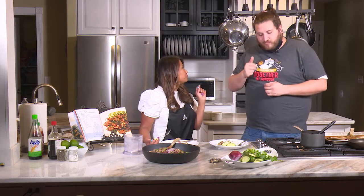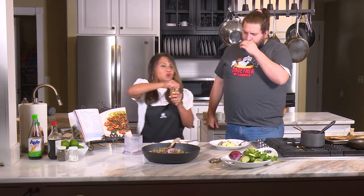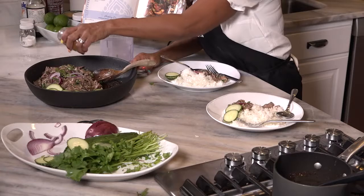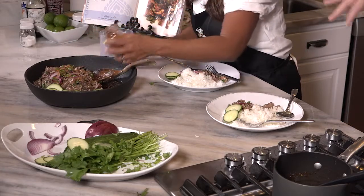Not hot enough for you though. I think we need a little hot pepper, a little more spice. But can you taste the lime juice? Oh, holy cow. Is that not good? All right, sorry, you were right. The little bit of crunch comes through with that rice.